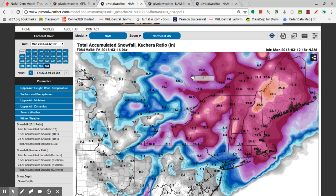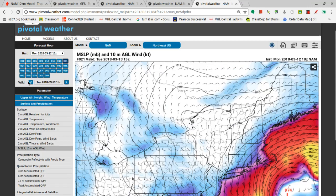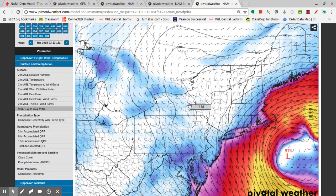And the last story I want to show you guys is the winds. I will be using the NAM 12 km. I think the NAM 12 km has the best handle on the snow and the storm track system, so it will probably have the best handle on the winds. Anything above 30 knots is considered significant wind, and could cause some wind damage. And you could see areas on Cape Cod over 30, up to 40 knots of wind.